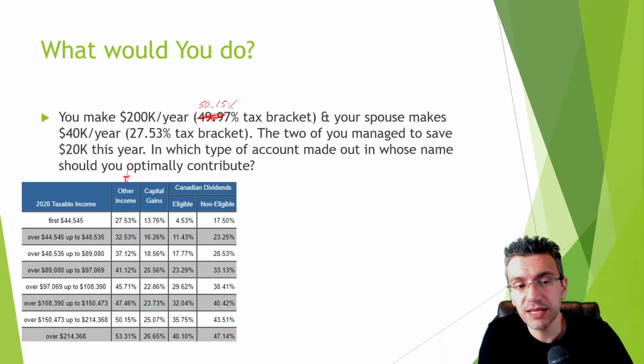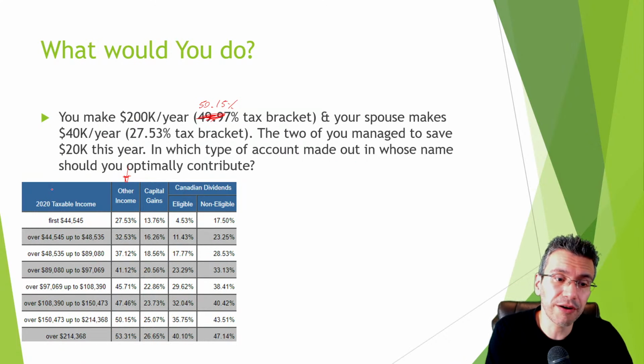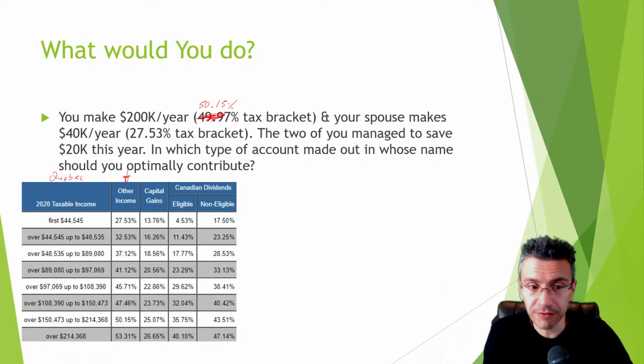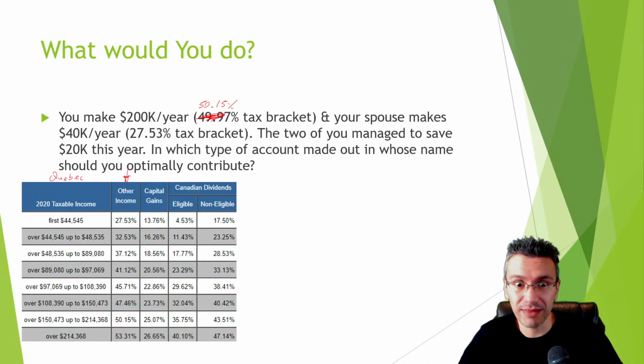And at this point in time, yes, it would make very little sense for the lower income spouse to contribute to theirs. Why? Well, if they contribute $20,000 to their RRSP, they're going to be getting back 27.53% of that, which was withheld in combined provincial and federal income taxes. Again, these percentages in this scenario are specifically for Quebec. If you're in a different Canadian province, figure out what your combined federal and provincial income tax brackets are, and run the numbers with that.